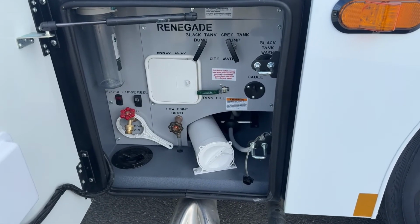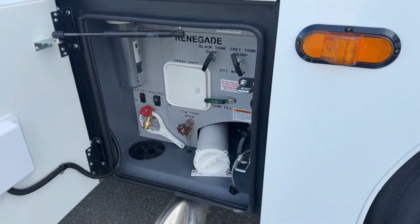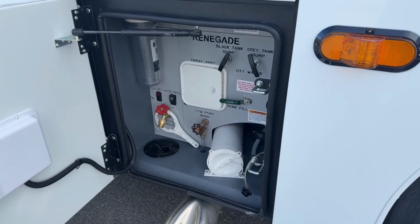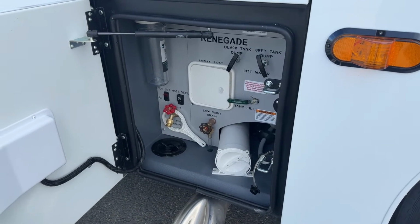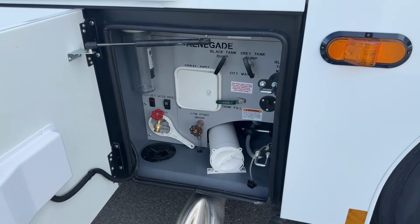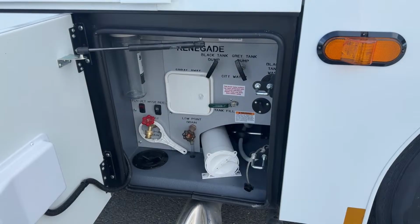The whole house water filter has gone to a clear housing this year. I think that that's a great idea. You can see a little storage container right there. The little white thing on the bottom is for your gravity hose. This has got the flow jet macerator system, so it's a double macerator. You don't really need that hose, but it's always good to have a backup. And then your freshwater hose is on a power reel.